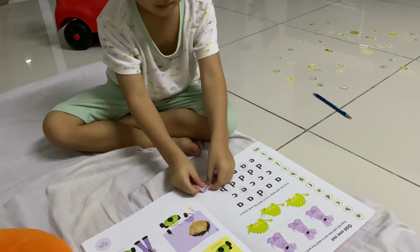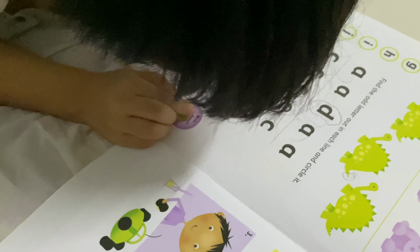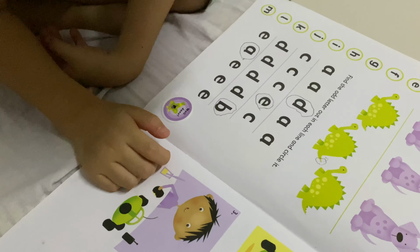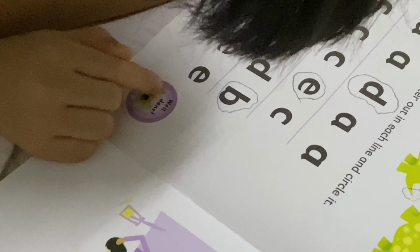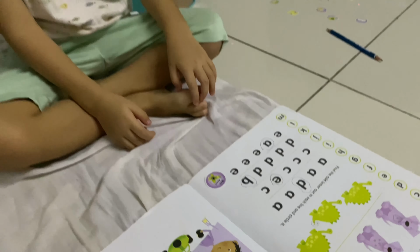Right. Good job. What does it say? Can you spell? W-E-L-L. That's not I. It's very tall. What is it? L. Correct. Next. D, O, N, E. Exclamation mark. What does it mean? If you say, good job.